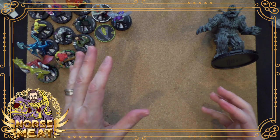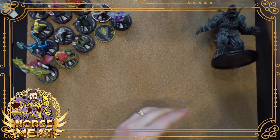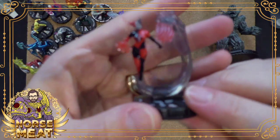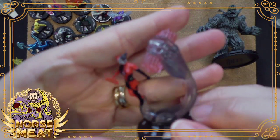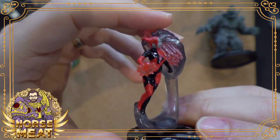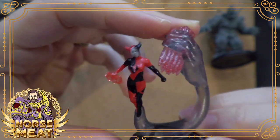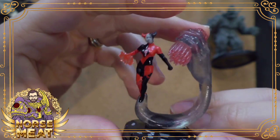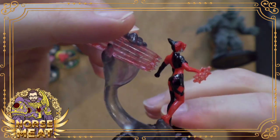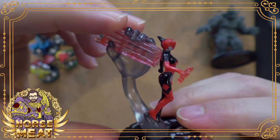Okay, and then the really exciting things for my lantern collections. This is the weirdest one. This is Harley Quinn as a red and black lantern all at once. So she's got red constructs, black constructs, all sorts of crazy stuff. This was, yeah, I don't even know.